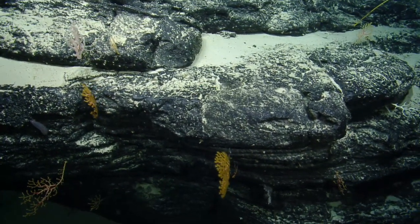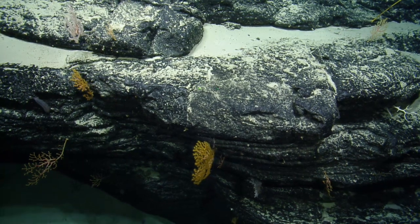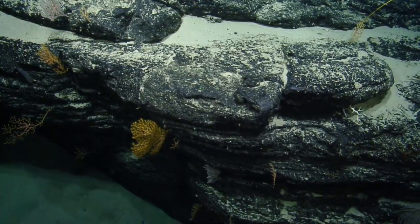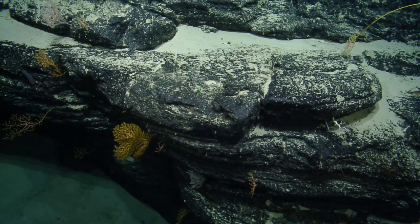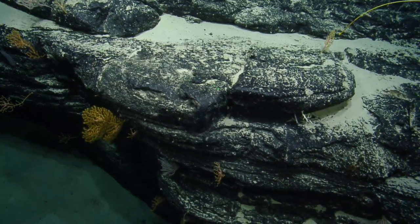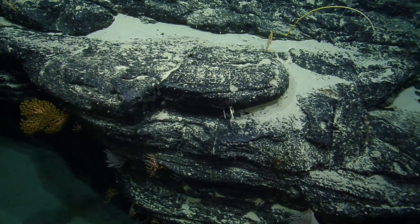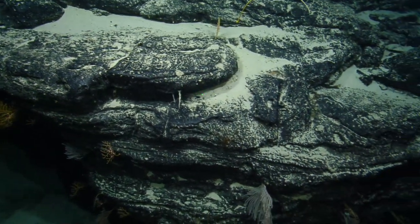So if this is not basaltic, so basaltic means that it was formed by volcanoes. So if this is carbonate, or carbonic, or carbon in origin, how was it formed then? I think a lot of the carbonate that's formed is from shallow water reefs.